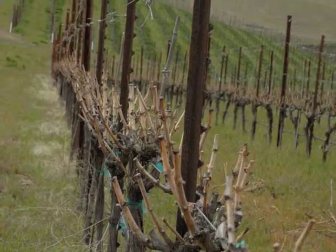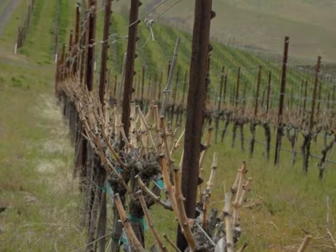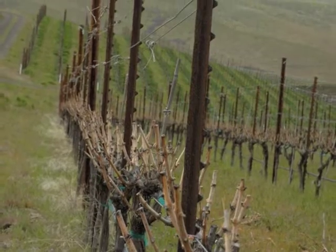Well, we're here, as we were talking a little bit ago. This little block that we're in right now is Jackson Clone Sauvignon Blanc. And it's planted at a 3-foot by 9-foot density, which gives us somewhere in the neighborhood of about 4,000 plants per hectare, or about 1,600 plants per acre.